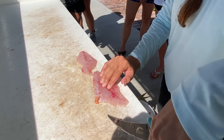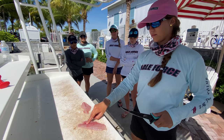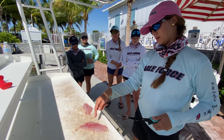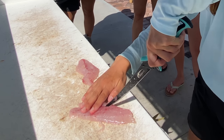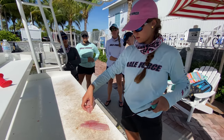And then we have the belly here that we just cut at an angle. And then the last thing is the pin bones, which is like, you can literally feel them. They're bones that I guess are like pins. And you just kind of go on a little V cut right there.